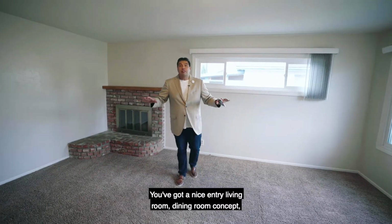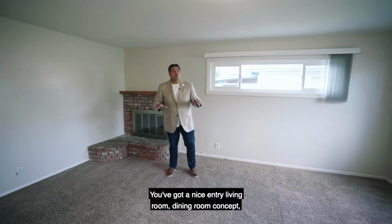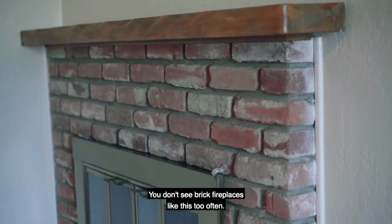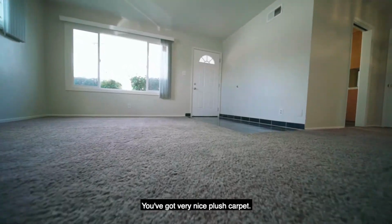You've got a nice entry living room, dining room concept that is flanked by the fireplace. You don't see brick fireplaces like this too often. You've got very nice plush carpets.